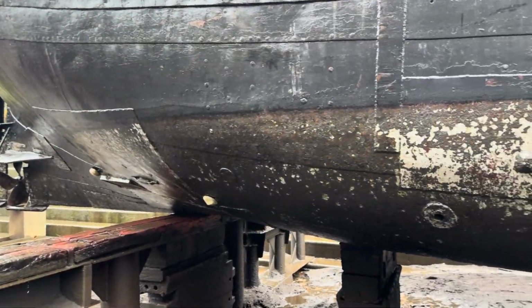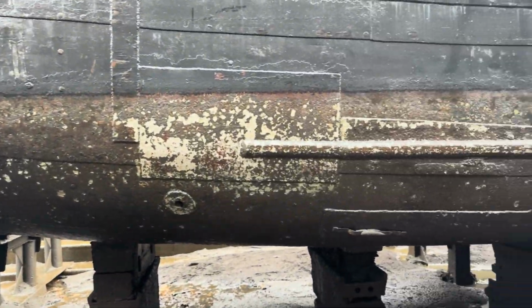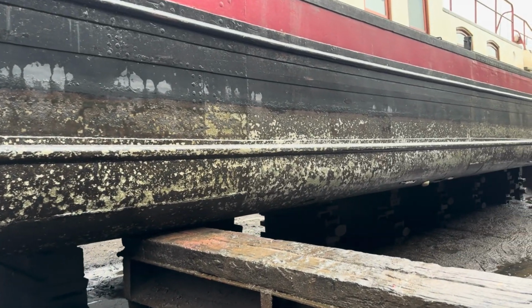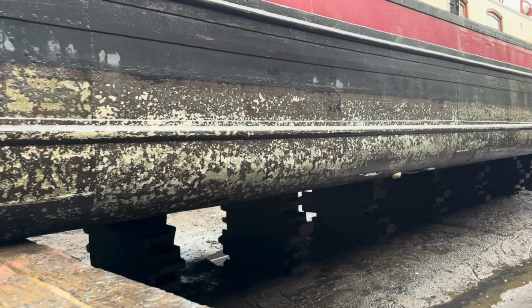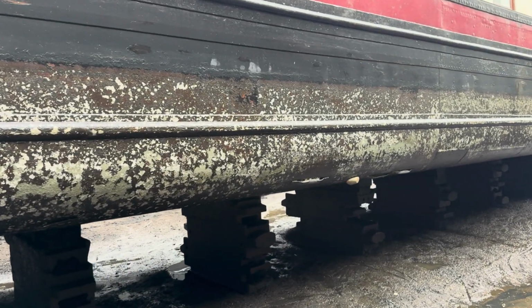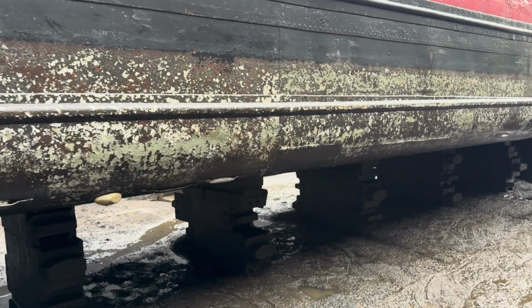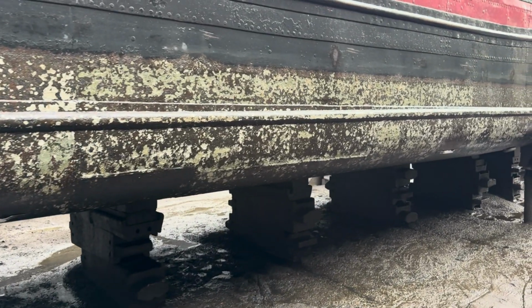And just like that, the power washing is finished. They literally power washed all of the rust off the boat, so that is now exposed back to bare metal. Actually looks in a lot better condition than we expected.